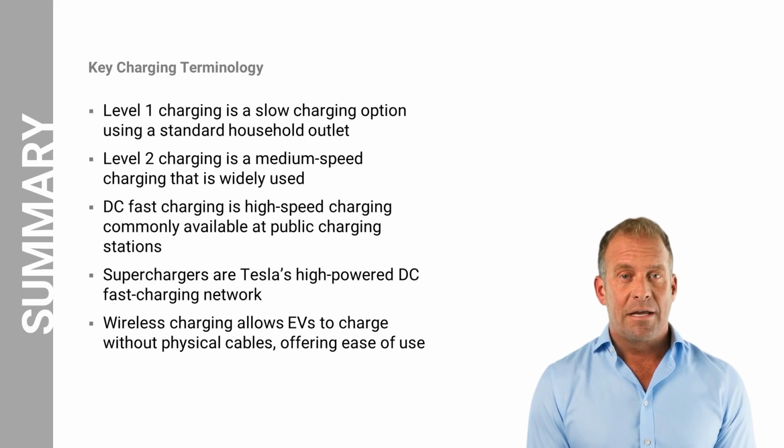In this lesson on key charging terminology, we discussed the key terms associated with EV charging. We also discussed Level 1 charging, a slow charging option that utilizes a standard household outlet, 120 volts AC. Level 1 charging is convenient for overnight charging at home, gradually replenishing the EV's battery over several hours.